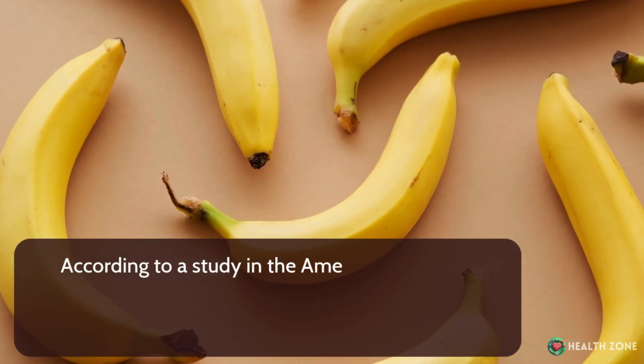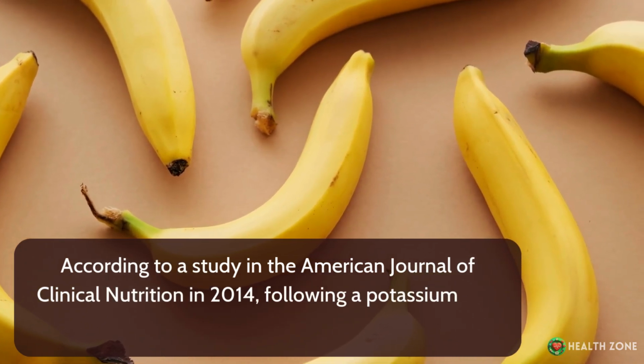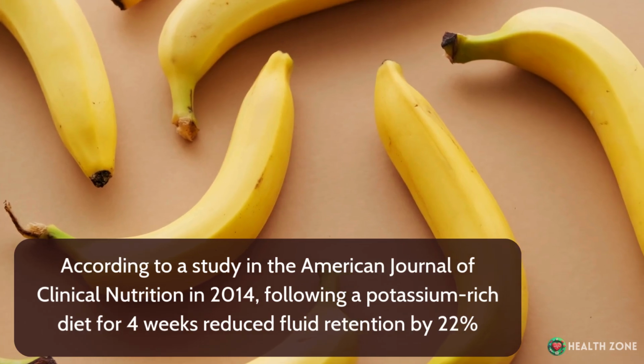According to a study in the American Journal of Clinical Nutrition in 2014, following a potassium-rich diet for 4 weeks reduced fluid retention by 22%.